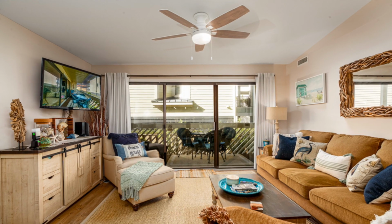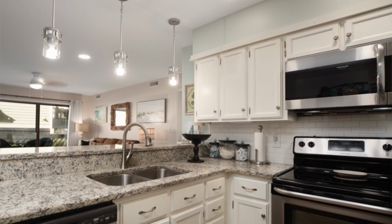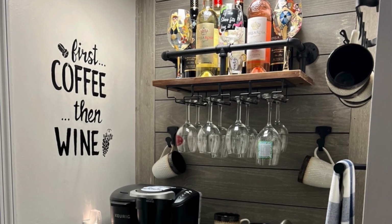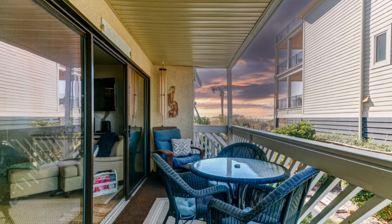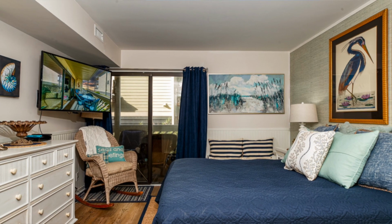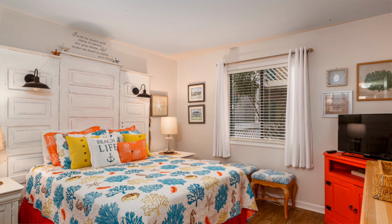This particular unit has been totally and completely redone, remodeled all the way down to the subfloors, 3/4 inch plywood, all new LVP throughout. As you can see, they've got granite countertops. They got a nice wet bar. You can use it for your coffee in the morning. You can use it for entertaining. Got your balcony with a view of the ocean. Like I said, 3 bedrooms. The bathrooms also completely remodeled. Just a nice unit.